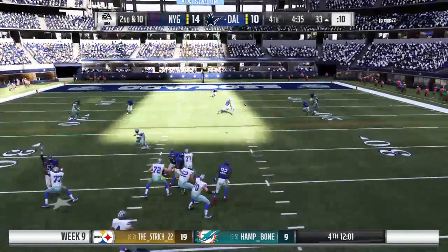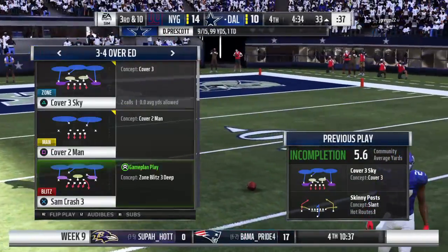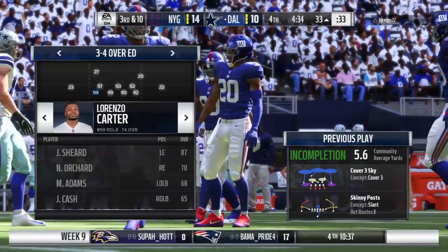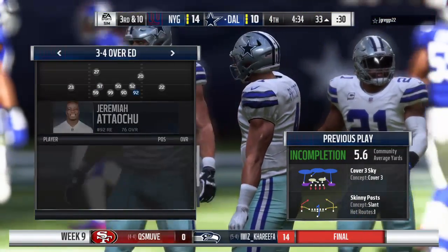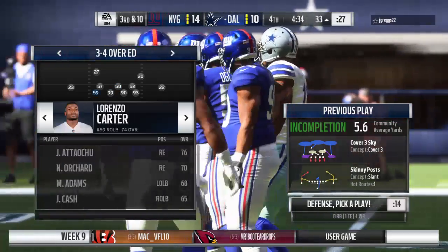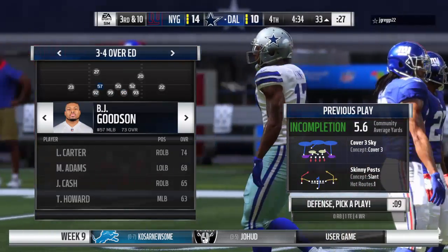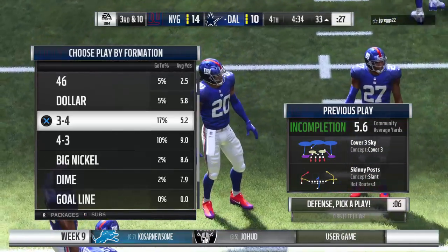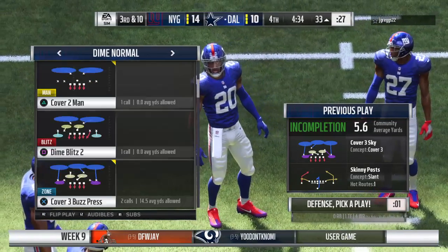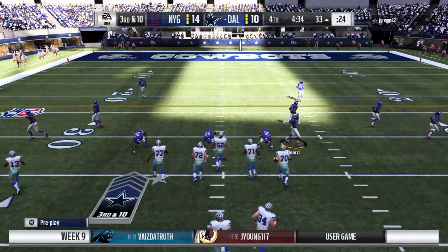Here's Prescott. And the hit jarred it loose. It's incomplete. The beauty of being able to play a zone defense is you can sit back and see the ball coming out of the quarterback's hands. Guess what? It creates a lot of confusion, kind of a muddle in the middle of the field where you can go make a play on the football. Big play coming up. Here's 3rd and 10. I would expect to see some pressure here.